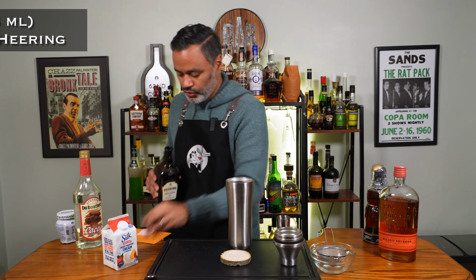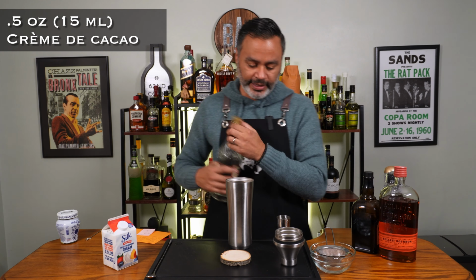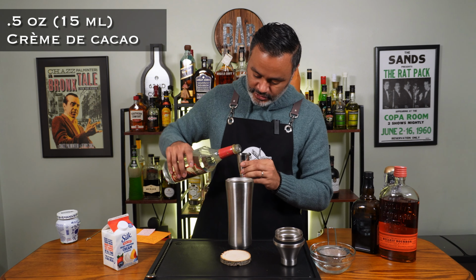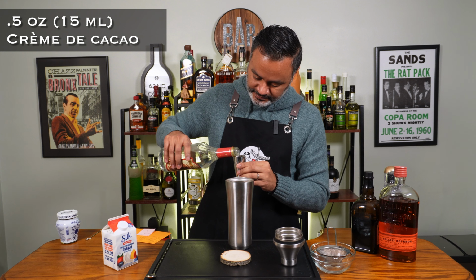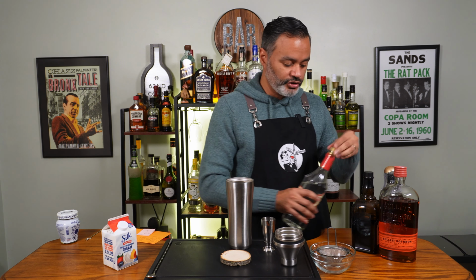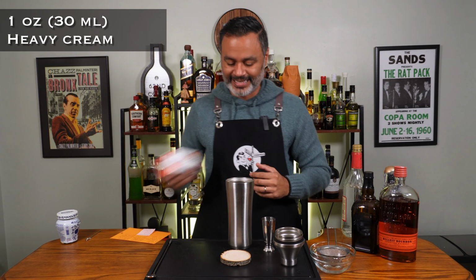And then we're gonna do a half an ounce of creme de cacao. It doesn't matter if it's dark or white, you just need those chocolate notes in your cocktail, right? So we're gonna do half an ounce of that as well. Okay, and in terms of our heavy cream, we are gonna do 1 ounce of heavy cream. Let me shake this well, make sure we get it nice and thickened up.